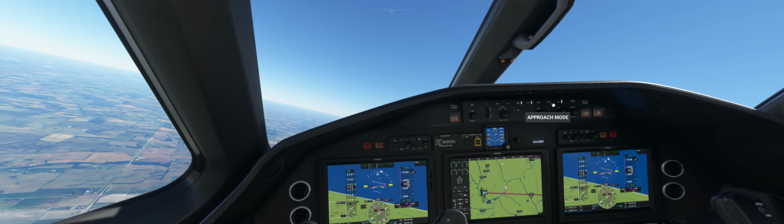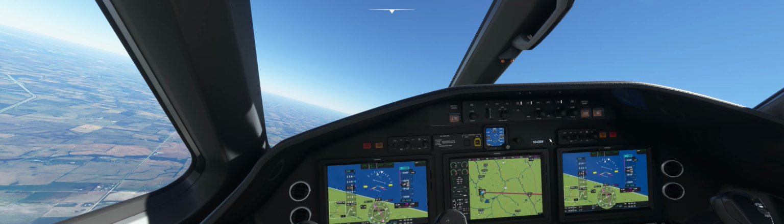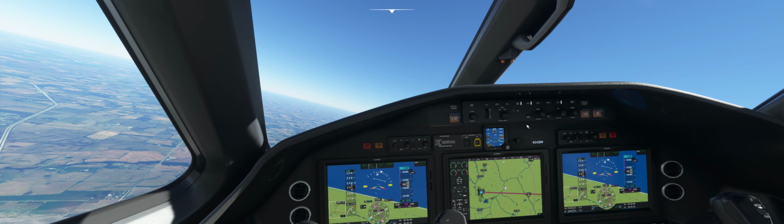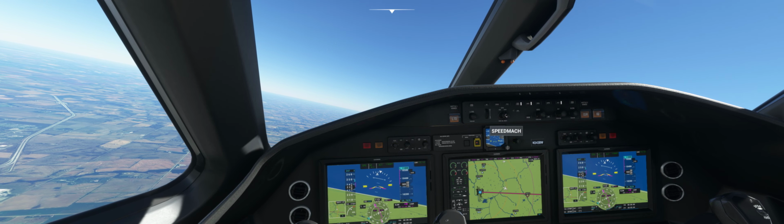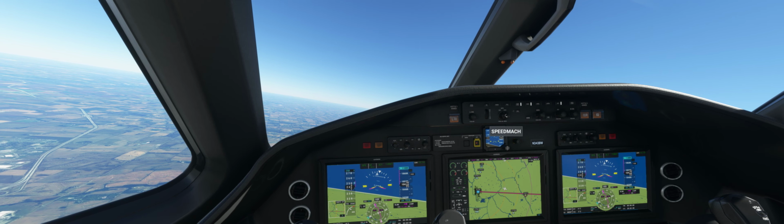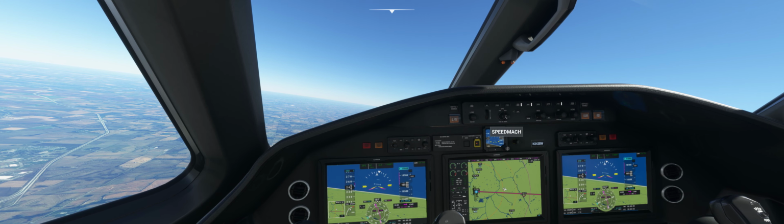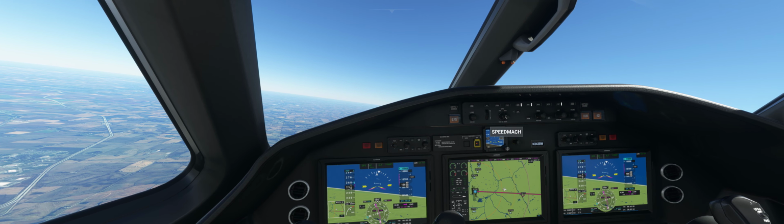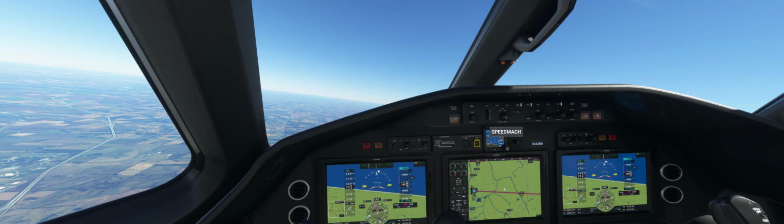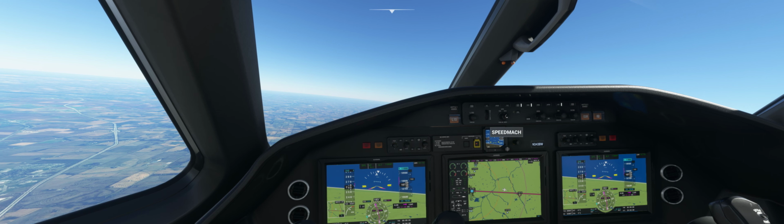Coming up on 11,000 where they cleared us to. Set our speed to 240. Let it stabilize, and then we'll set to 250 now that we're above 10,000. Should get further climb instructions here momentarily. Set 260. Take advantage of this plateauing, this leveling off, before we get further step instructions.